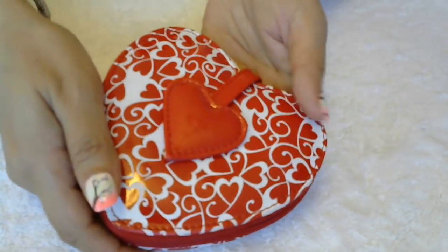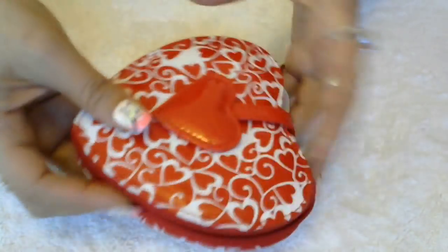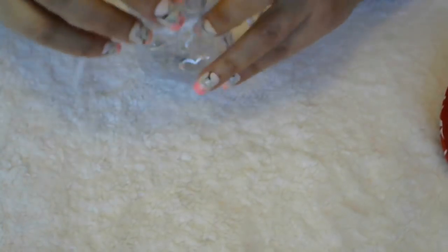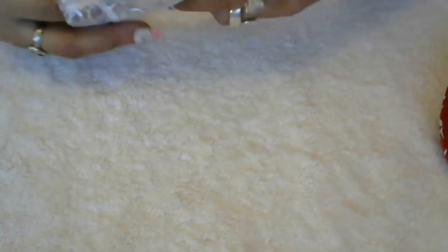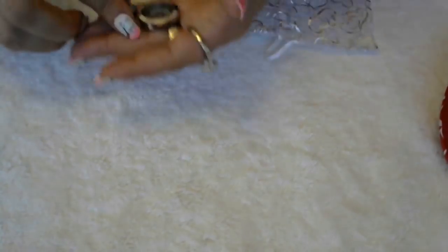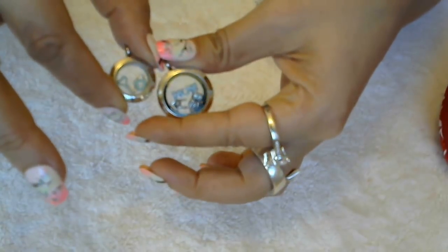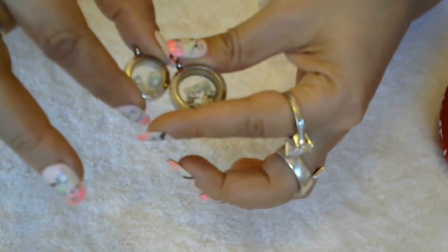Okay, and she sent me this cute little makeup bag in the heart shape and a few goodies in here, which I'm gonna show you. And she knows that I love these, and I guess that's why she sent them to me. These floating charm necklaces, pendants actually. They're called origami. They're really cute, and they have really cute charms inside, so you can see through them. They're called floating. Very pretty.